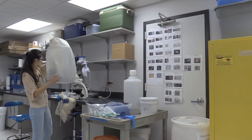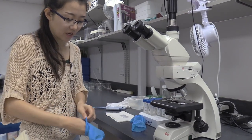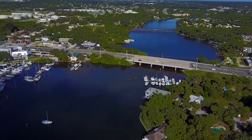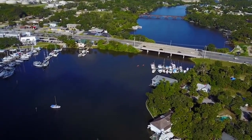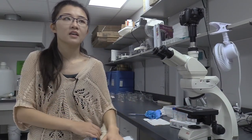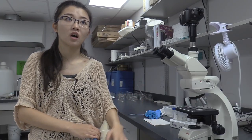Zhao found that copepods, a group of small crustaceans, have lower feeding rates on bloom-forming species, which can help explain why some algal blooms have gone wild in the lagoon. "This could be one of the reasons why those bloom-forming species can bloom, right? Because they're less preyed upon, less grazed on."